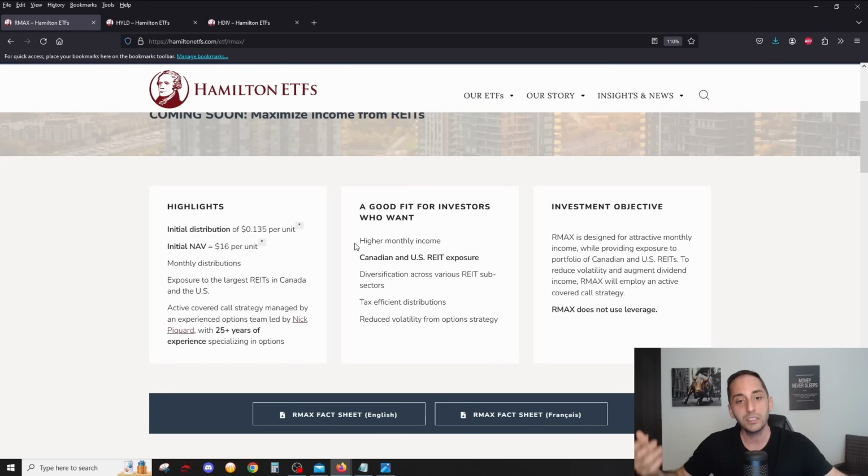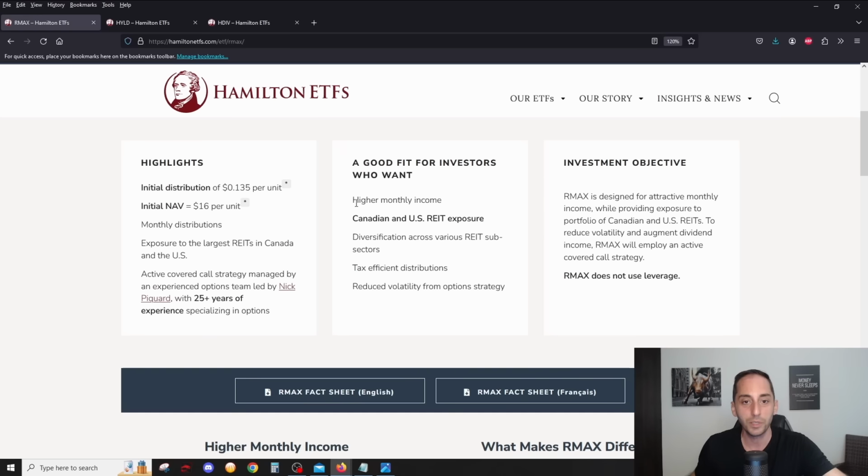And this is an ETF designed for income investors, right? Investors who want high monthly income. It's going to have both Canadian and U.S. REITs in here. We'll check out the composition in a second, everyone. Diversification across various REIT subsectors. So like we will see in a second, it's going to be diversified within the real estate sector. And of course, your typical covered call ETF language, right? Tax efficient distributions, reduced volatility because of those options.